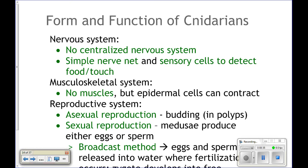But that's it. They have no brain. They don't really have any ganglia or anything like that. It's just simply a nerve net. Okay, and that nerve net is mostly for detecting prey, and then also to coordinate the contraction of the epidermal cells in order to allow for that animal to move. Okay, so they react to their environment through these light detecting cells and their nerve nets.